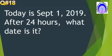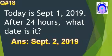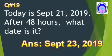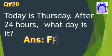18. Today is September 1, 2019. After 24 hours, what date is it? Today is September 21, 2019. After 48 hours, what date is it? Number 20. Today is Thursday. After 24 hours, what day is it? The answer is Friday.